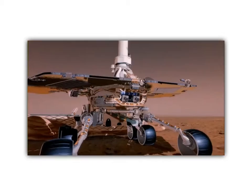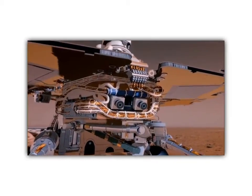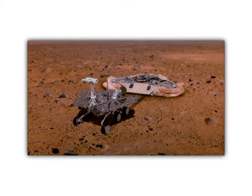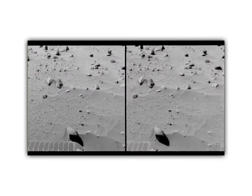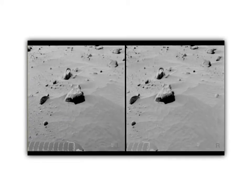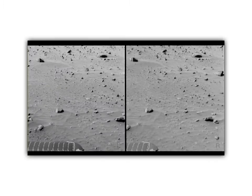For driving, the rover has these kind of googly-eyed cameras that it uses to take images of the terrain in front of it. They've got wide-angle lenses, and they provide sort of a fisheye view. Spirit uses these pictures to make its own decisions about how to drive. It'll drive forward and then take a look at a rock and say, that's too big, I have to go around that. Or maybe it'll see smooth sailing and just move on.